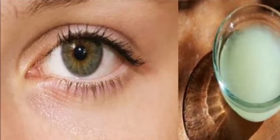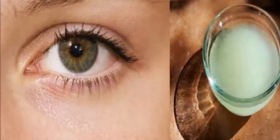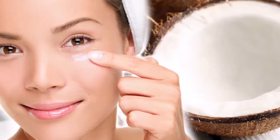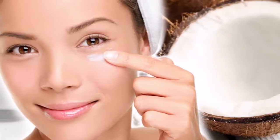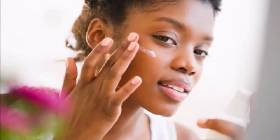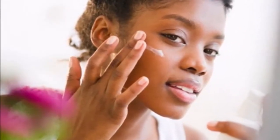How to use it? Just mix coconut oil and honey. Yes, that's it, and apply this mixture on your skin before going to bed, and after several weeks, the cellulite will be gone. You will be amazed by the results.